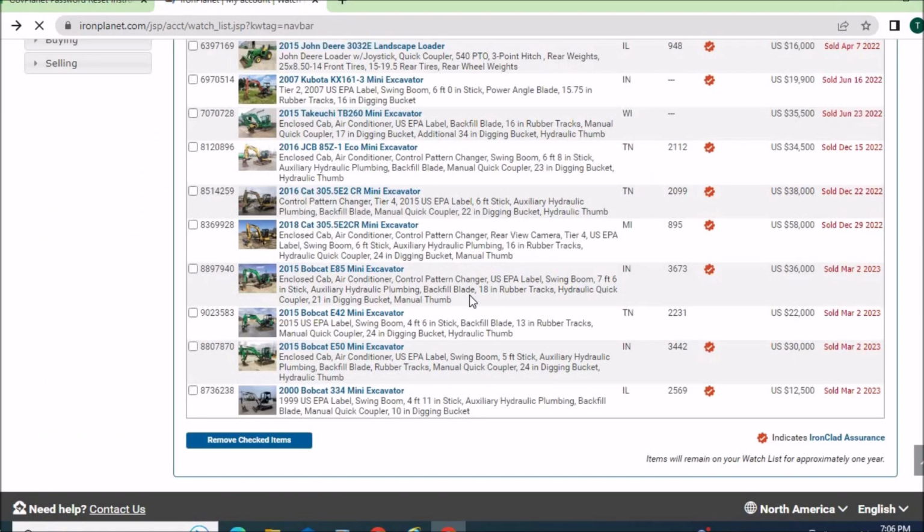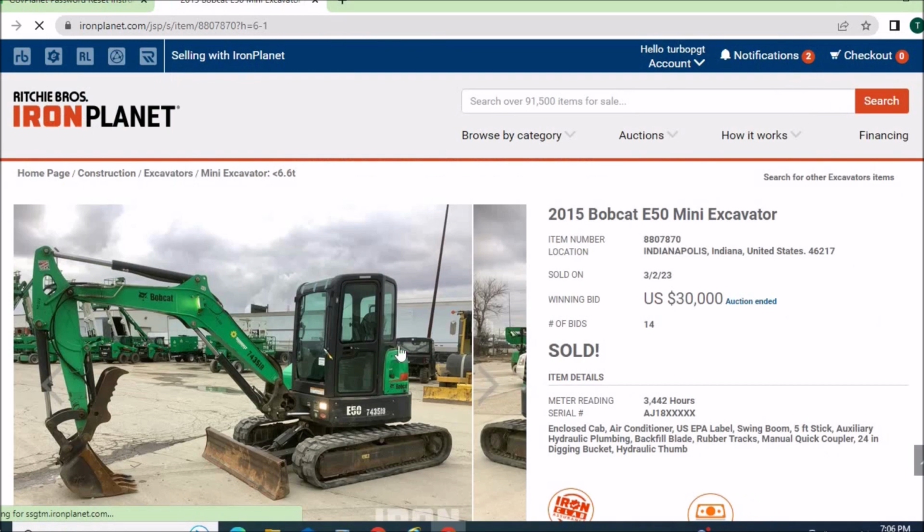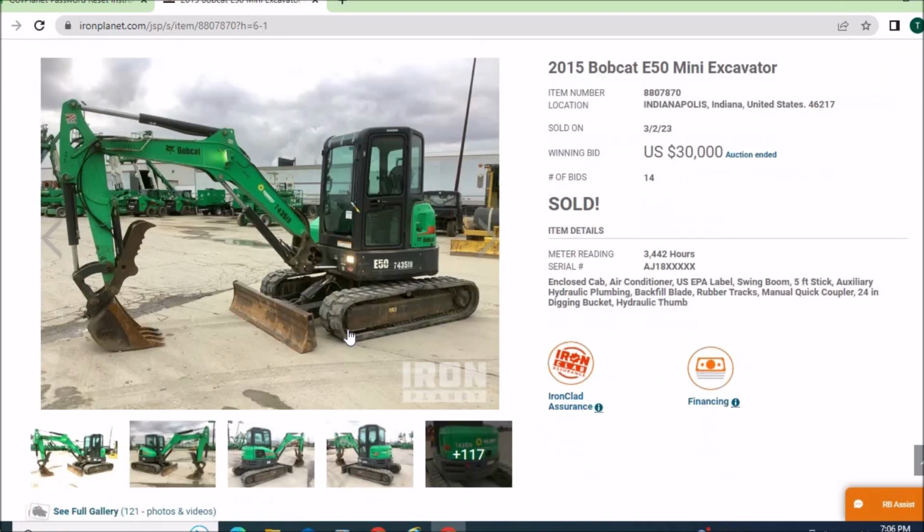Back up here. Here's the kicker: Bobcat E50. This one really had nothing wrong with it. I think 3,400 hours, similar hours, a little bit newer, hydraulic thumb and all. And I was debating bidding on this thing today, truthfully. Still a little more than I want to pay because I like the conventional tail swing machines, truthfully.